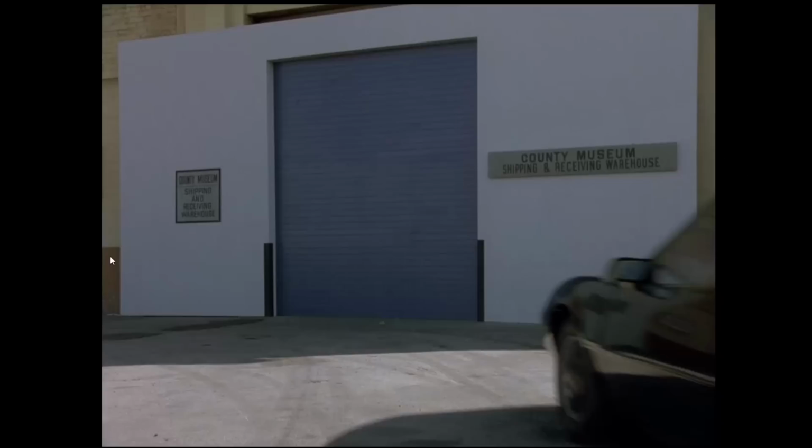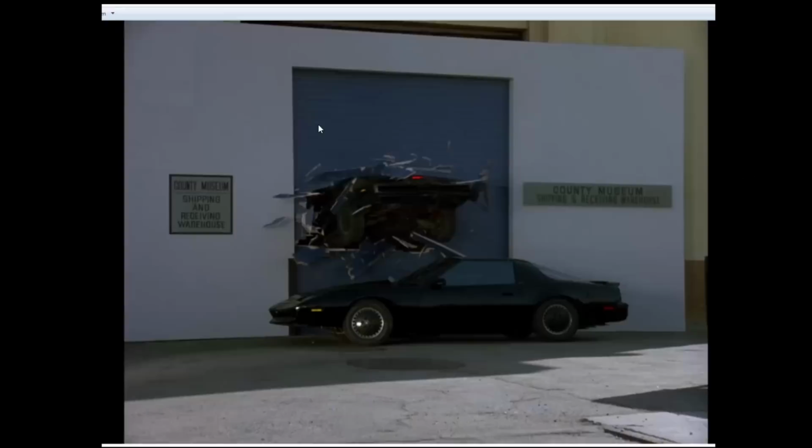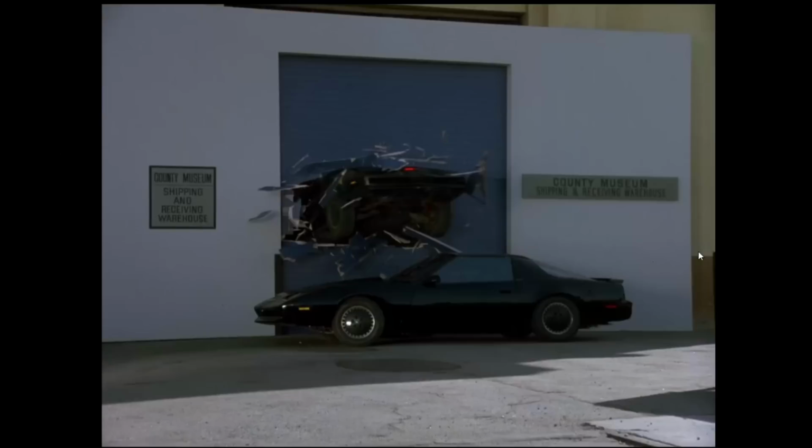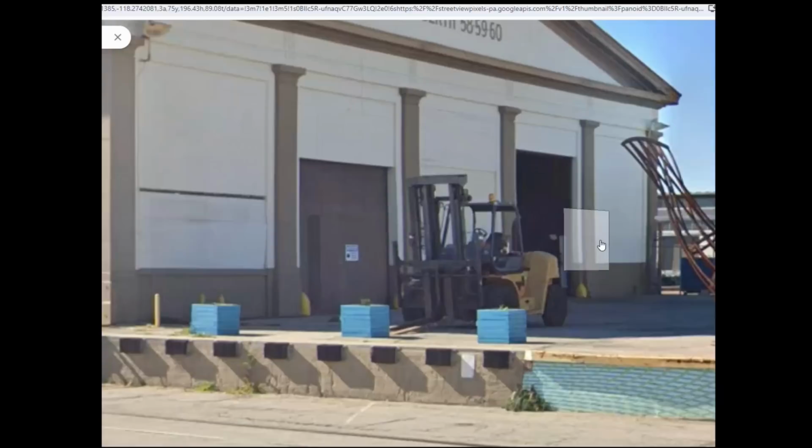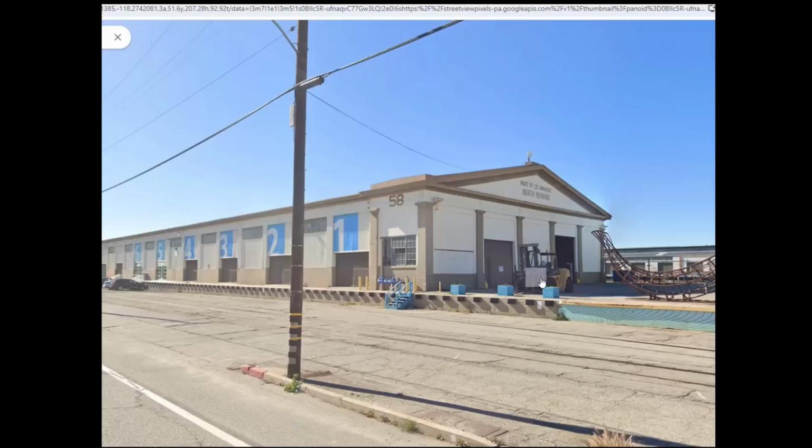So if you look here, you can see that there's a dark tan on the bottom of the building, then a lighter tan, then some brick at the top, some kind of almost like a pillar right there, and then the opening. And then if we go to the only other angle we see of this scene, kind of from the other side, you see pretty much the same thing. There's the tan, the lighter tan, and kind of a pillar right there. So I think it's this building. Berth 58-59-60, Port of Los Angeles. At least maybe one side of this building.